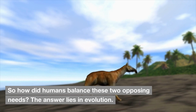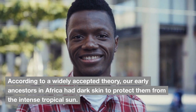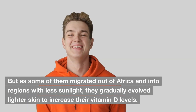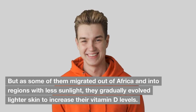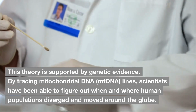The answer lies in evolution. According to a widely accepted theory, our early ancestors in Africa had dark skin to protect them from the intense tropical sun. But as some of them migrated out of Africa and into regions with less sunlight, they gradually evolved lighter skin to increase their vitamin D levels. This theory is supported by genetic evidence.